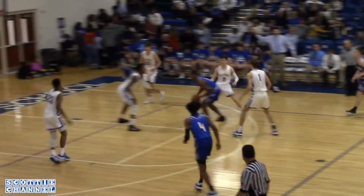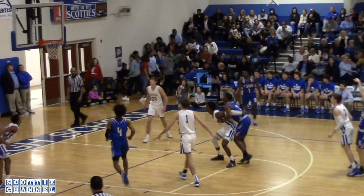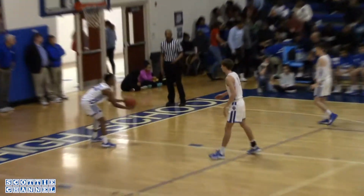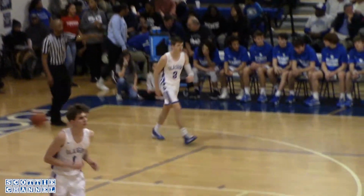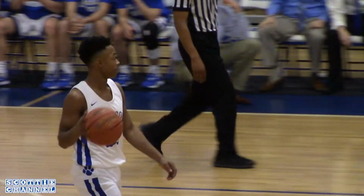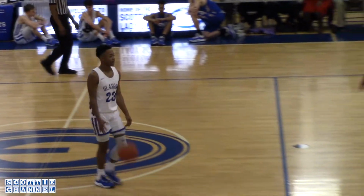Partinger out top to Knight. Now Chapman at the right elbow. Had it stripped by Frazier, picks it back up, out to Knight for 3. It's good. Franklin has shot almost nothing but threes in this first half, and they finally get one to drop. 6 of the 8 shots they've attempted have been beyond the arc. 6-3 lead for Glasgow. 3:49 to go in the first period.